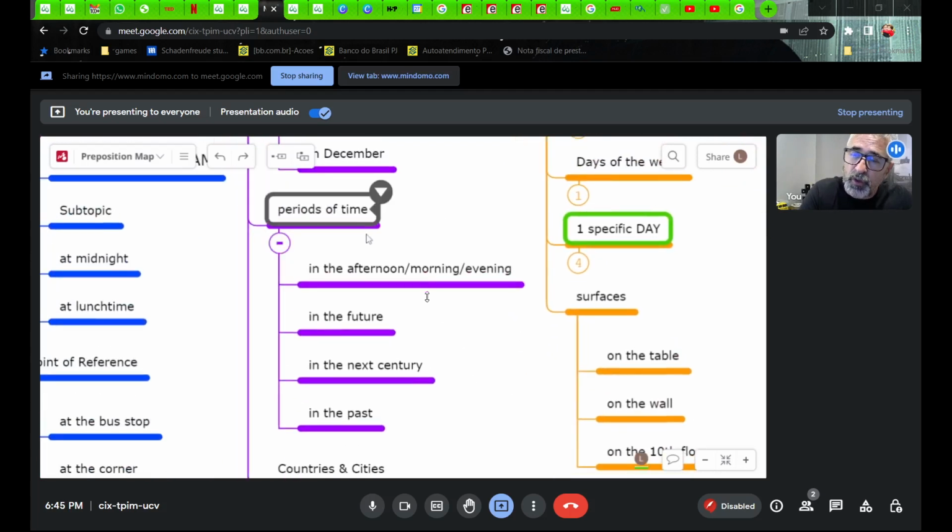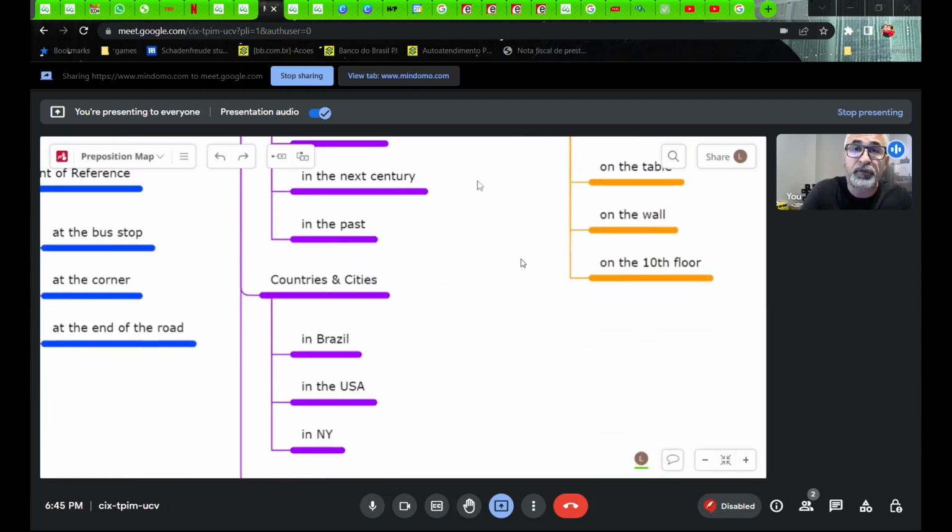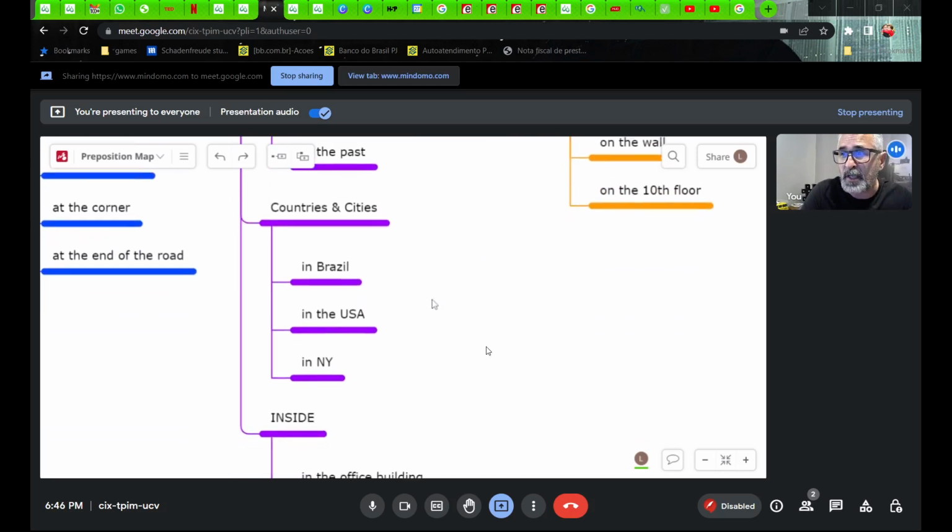Then, if we're talking about periods of time, think about this: in the future, in the next century, in the past. All of them refer to periods of time. Because of that, we use the preposition in. Also, when we refer to places, like countries or cities, we use the preposition in. In Brazil, in the United States, in New York, in Paris, in France, and so on.